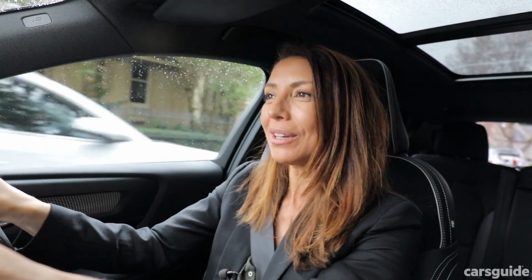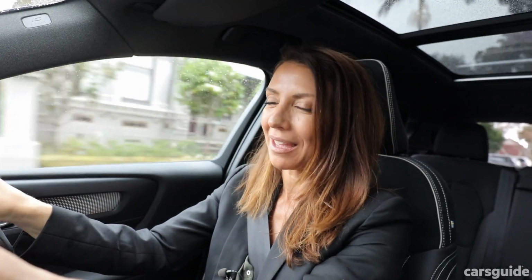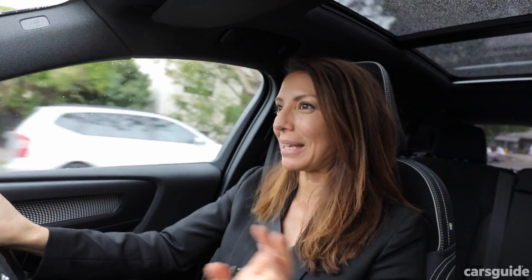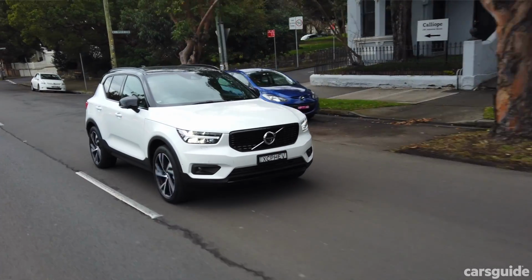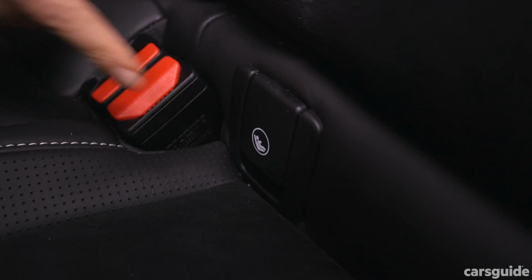It's also got rear cross traffic alert, blind spot monitoring and lane keeping aids. You will get front and side airbags for front passengers, plus thigh curtain airbags that extend to the back row. You'll also get 2 ISOFIX points and 3 top tether points that fix car seats in safely.